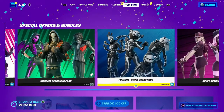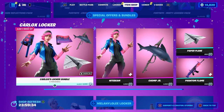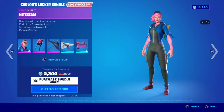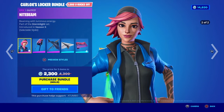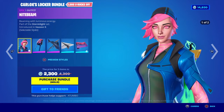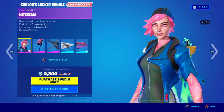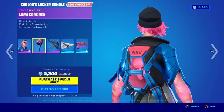All right, doesn't seem like we got anything new. Okay. Oh, we got the Carlox Locker Bundle. 2,300 V-Bucks. A bit over my budget, but I can definitely do that. 2,300 V-Bucks isn't that much. I could do that. Just let me know. Do you want me to do that? All right, fine. I'll do that.